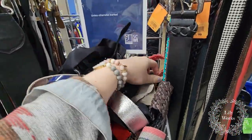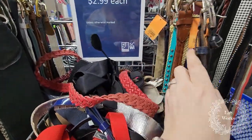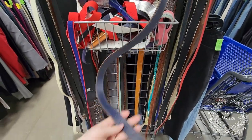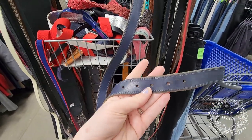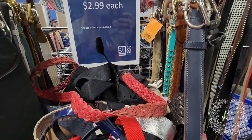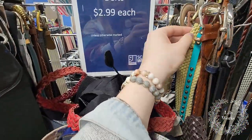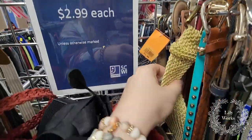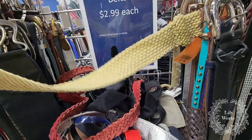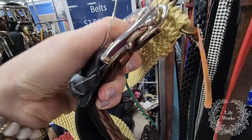It's a lot of fabric belts. All right, here's a navy belt, Talbots. I do like selling blue belts just because they are more rare, but there is a little bit more wear than I like paying $2.99 for. If it was in better condition, I would get it. Ooh, here's a Lauren Ralph Lauren belt. This one has a tag on it for $1.99, so that one's interesting. I think I will definitely grab that one for $1.99.